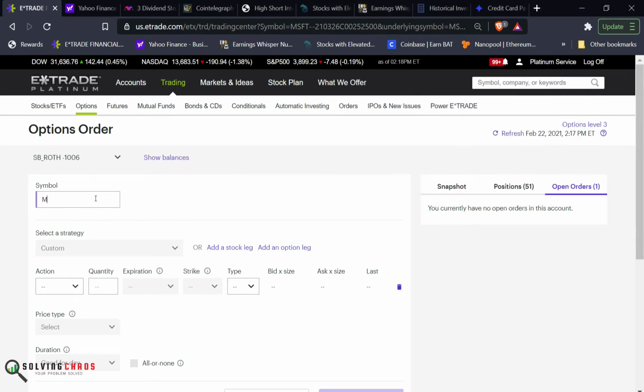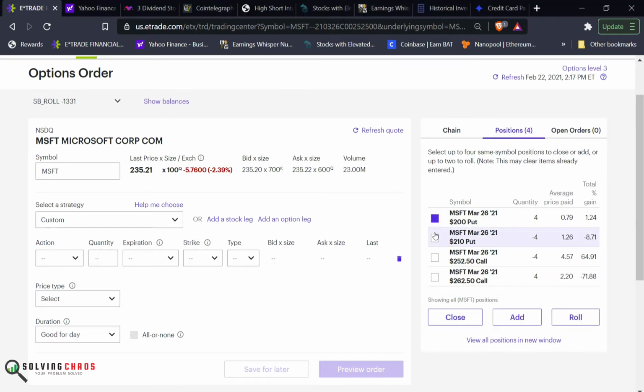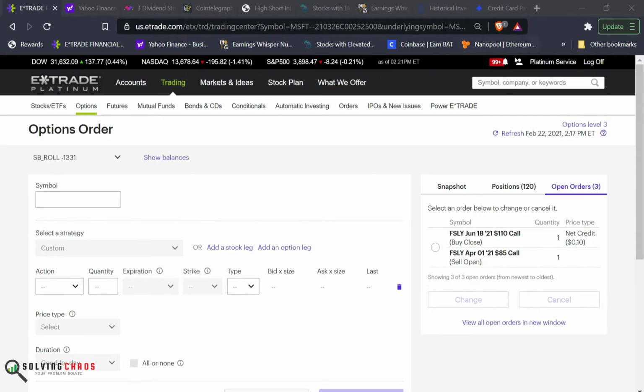I actually have Microsoft in another account again, so let's see if we can find it. I may do the same thing on this one. Hit the close button. It's just taking time to load. Okay, so this one is a problem. I don't know why it's so much higher. And I just closed Microsoft again. You'll see it over here.